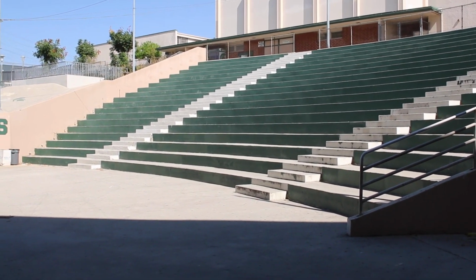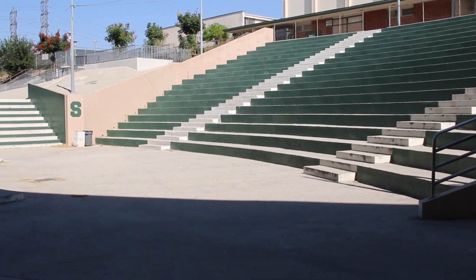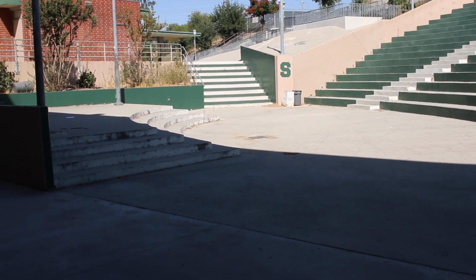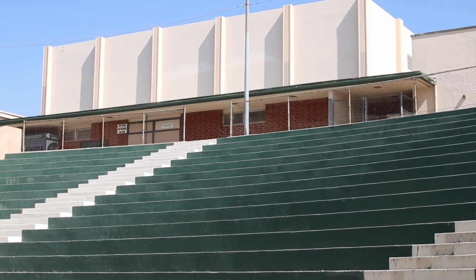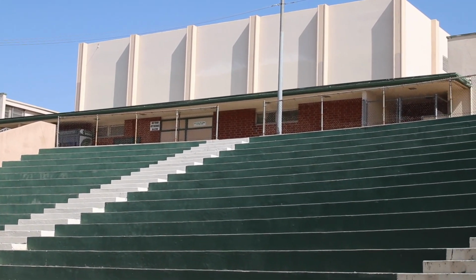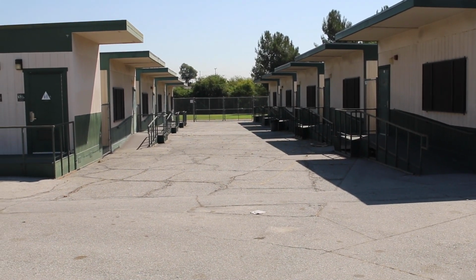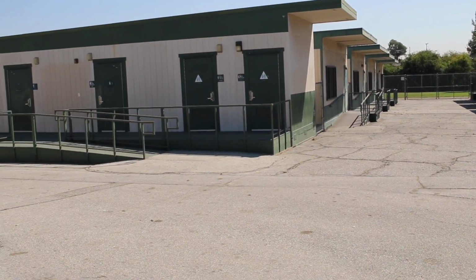This is where we have pep rallies, assemblies, and our night rallies put on by our student government classes. And there's a little stage. Up in the distance, that building up there is our small gym, where on both sides of the small gym are the girls' locker rooms where they change for PE. As you come up the top of the amphitheater, you'll see some bungalows to the right.